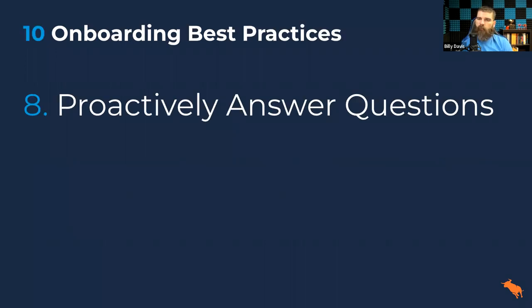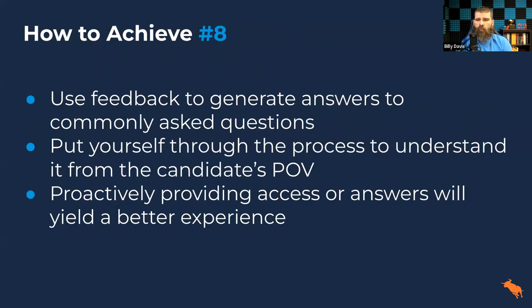The next best practice is around proactively answering questions. So again, one of the keys to providing a great experience is if you can preemptively give somebody the information before they ask a question, it's a great way to let them know that you're thinking of them. You've put yourself in their shoes and you're trying to provide the best experience you can. So some ways that you can make this possible: we talked about earlier using the feedback that you're gathering from candidates and clients, NPS surveys, to figure out what the pain points are, where friction is happening, and then using those things to create commonly asked questions, FAQs, things of that nature, and then making that available and disseminating that through automation.